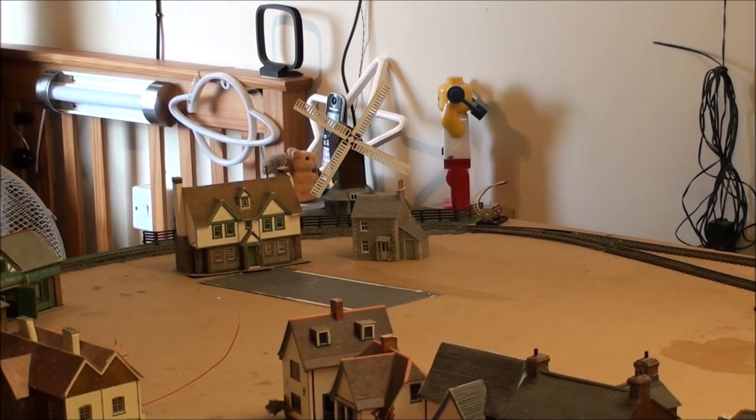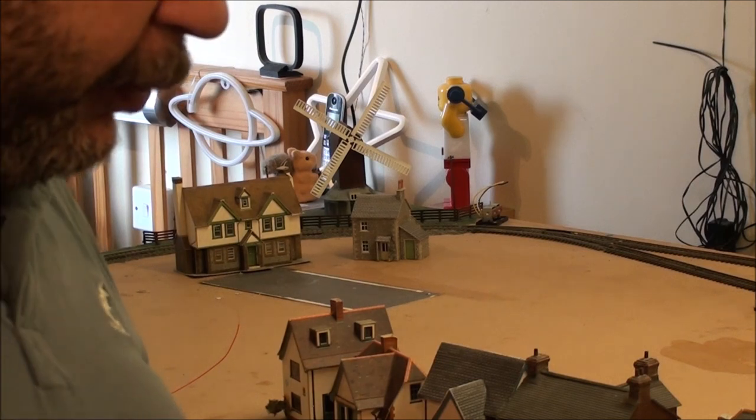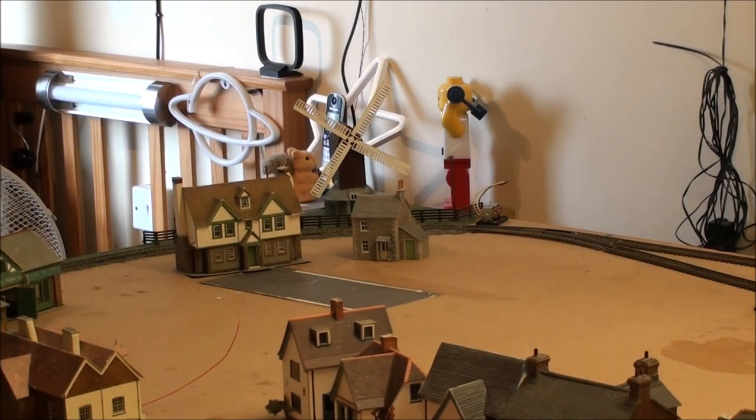I can send this GWR around. He says that's gone through, and I bet that's not that point in that direction. And oh no, just got stuck in a bit of dirt. There we go. Let's just bring that back.